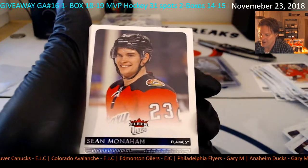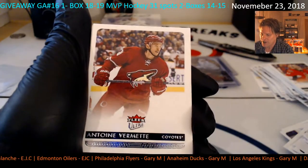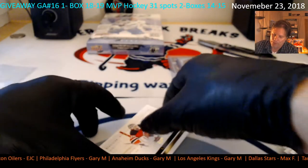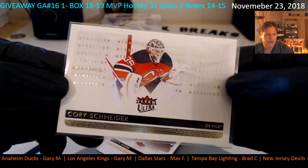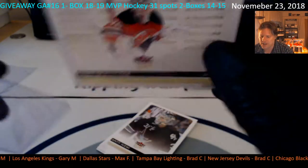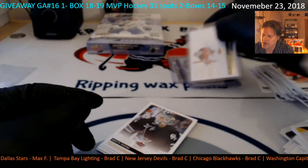Suter, Daugherty, Mohan, Helm, Schneider, Johnson, Markov, Vermette, Huberdeau, Klefbom. Oh, boom! There's another little gold. Corey Schneider of the Devils. Another gold medallion. I gotta look at that other set. Did we bypass any gold medallions? There you go. New Jersey Devils. Brad C. There you go, Brad. Congratulations.